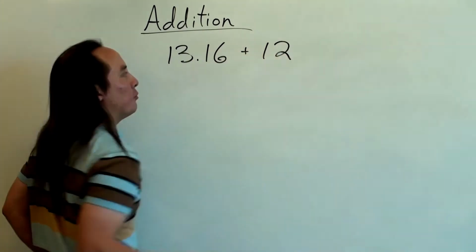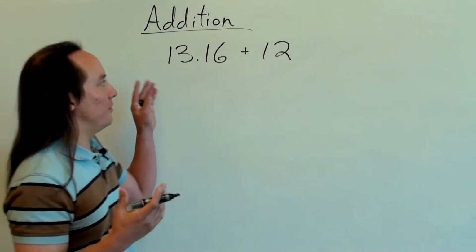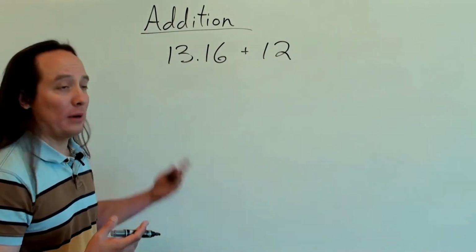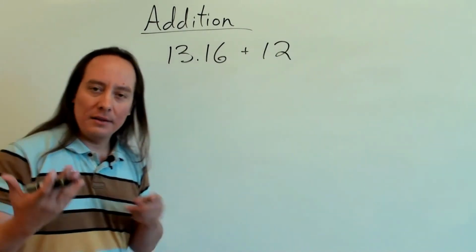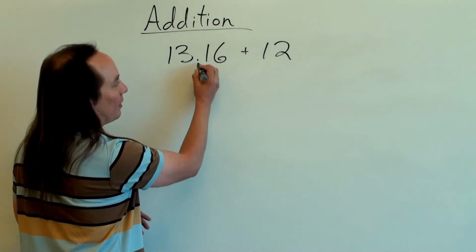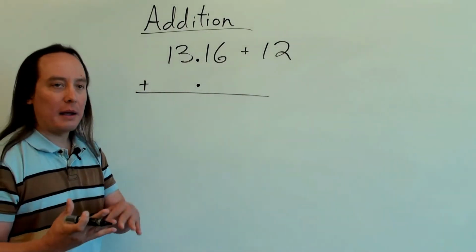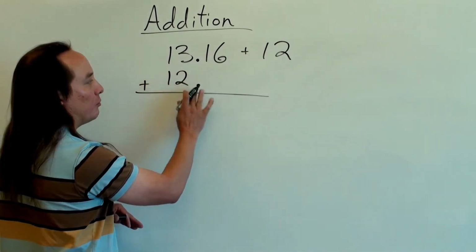So this is 13.16 plus 12. Now, I never add my numbers typically in this horizontal fashion. I typically line mine vertically, and that's what I'm going to do here. Remember, 12 has a decimal, it's just that I didn't write it. So first off, I'll line up my decimals, and it's going to be an addition problem. So I got to put my 12 in the right place, right underneath the 13. Because remember, it's 12 point nothing.